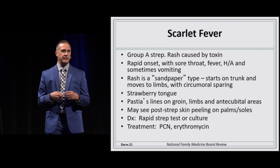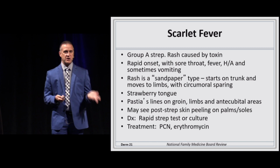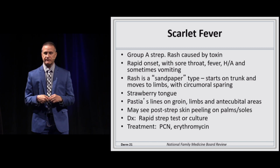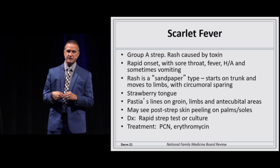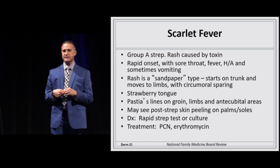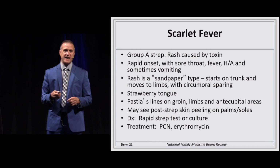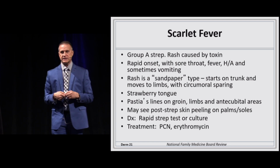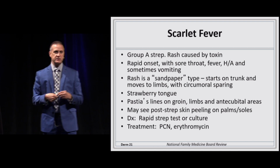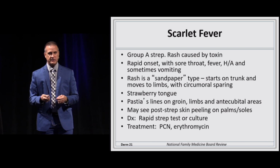Scarlet fever, another common rash, which is really nice because when you can diagnose that, you know you've got a strep throat. It's caused by an extra bit of DNA coding for a toxin, and which causes this rash. And again, this is a palpable purpura as well. You can sometimes see sparing in the antecubital areas, so-called Pastia's lines. You can get irritation into the tongue, so people call it a strawberry tongue. You can get post-streptococcal peeling. You can get post-streptococcal glomerulonephritis.